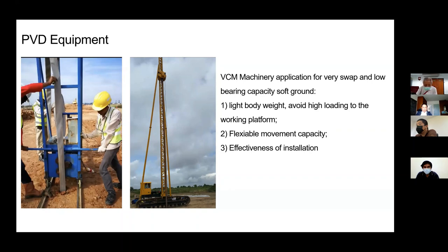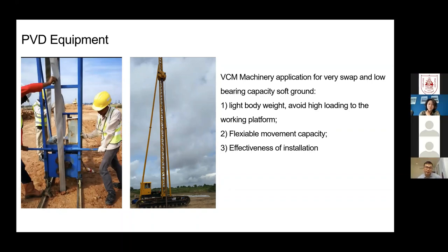So I think for such equipment, we need to consider, one, a light body weight, avoiding high load under the working platform. Second is flexible movement capacity. The third is the effectiveness of the installation, because sometimes if we reduce the weight of the machine, the installation may be very slow. So we are also considering the power. Normally we use a hydraulic engine to supply the power. But in some cases we need to consider using a vibro hammer to install the PVD with a light basic body. This is what Jill Harbour is doing.